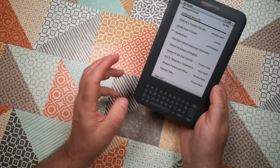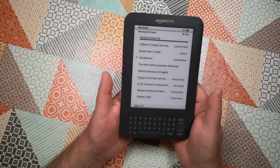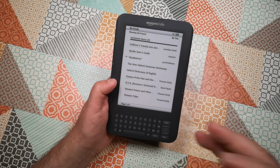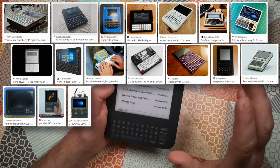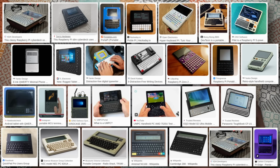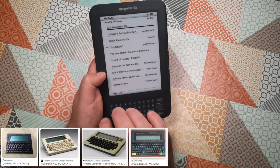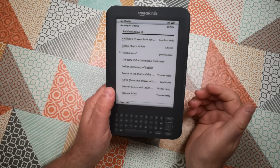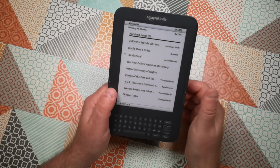It's a shame that this form factor of screen with keyboard in a kind of slate format is a better idea in theory than it is in practice. I've seen so many devices targeted at this kind of form factor, a slate with a screen, usually portrait, and a keyboard on the chin. It seems like it ought to be really good, but in practice it seldom is.